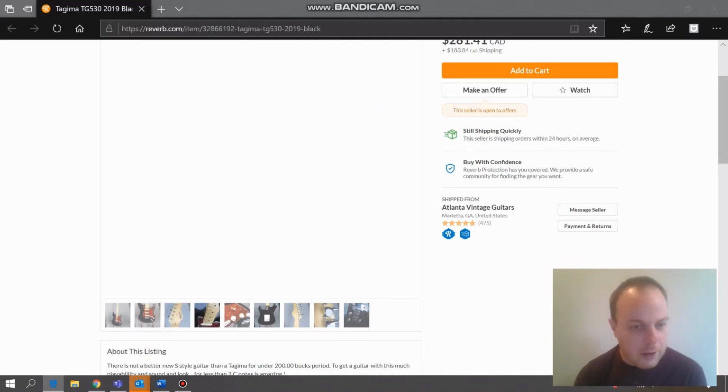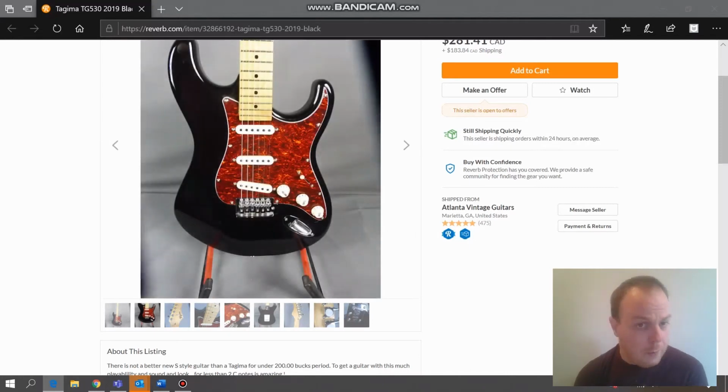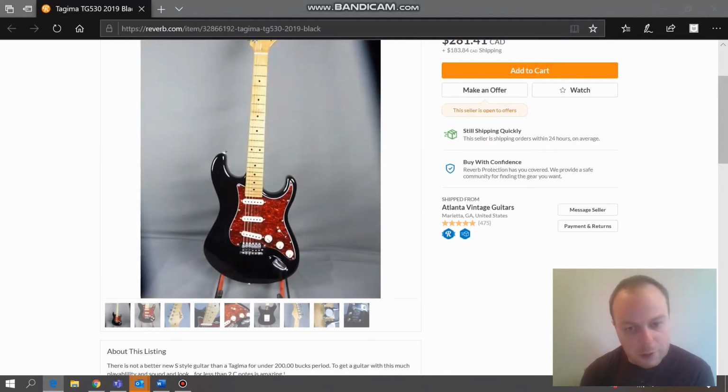I like the look of it. I like that pearl on black kind of pickguard. It reminds me of, frankly, Billy Talent, one of my favorite bands. It kind of looks like the guitars that Ian from Billy Talent plays.